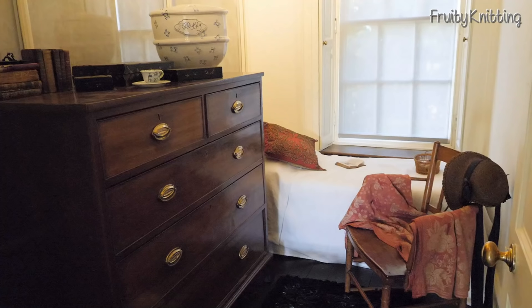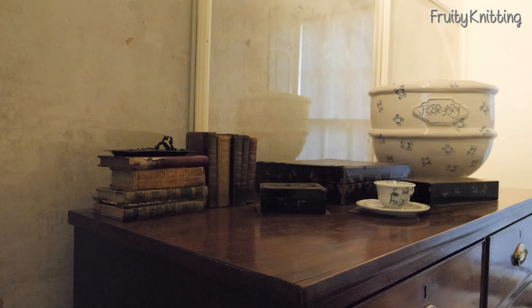The next very tiny room here is called the Children's Study. Apparently the servants gave it that name, and it was allocated to the Bronte children as a playroom. And they would read and write about their imaginary worlds here, and then later it became Emily's bedroom.